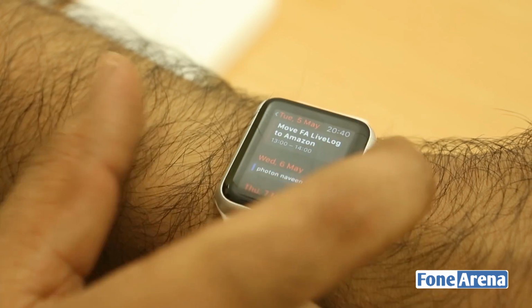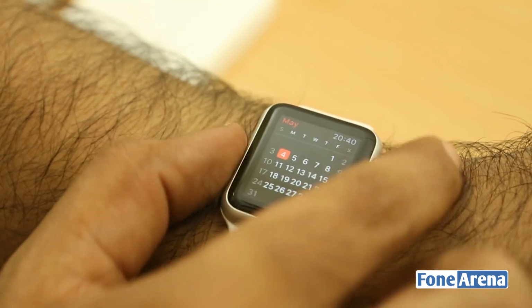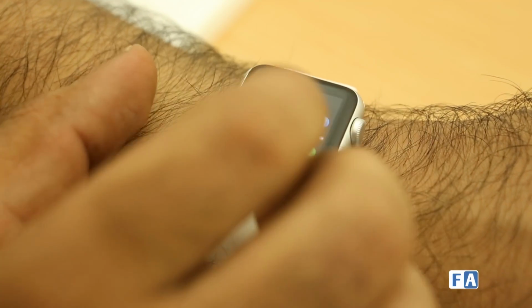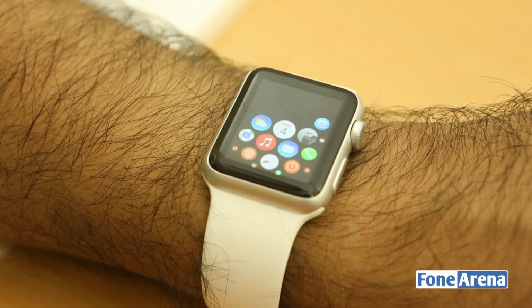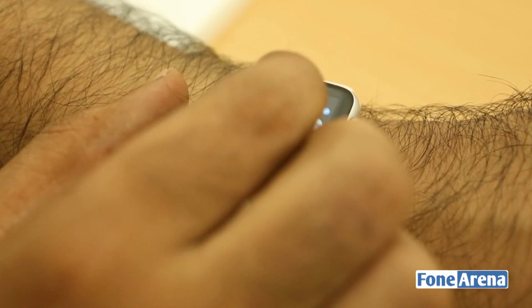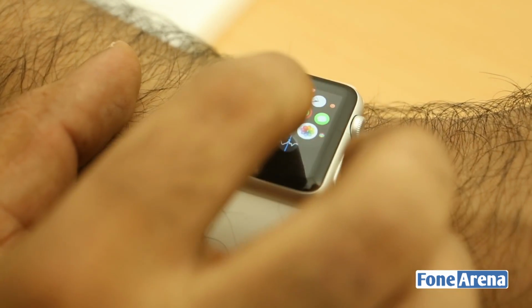And you have the calendar as well. You have the week view, month view, and everything. So all in all, it's a pretty nice little gadget if you are using an Apple iPhone. But apart from that, it's pretty much useless if you're not using an iPhone. So it works only with an iPhone. And they beautifully implemented the UI. That's something which is commendable.